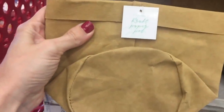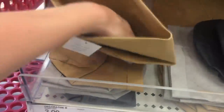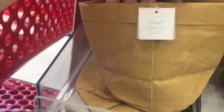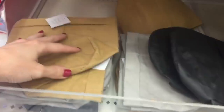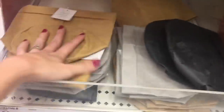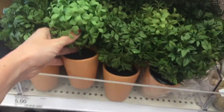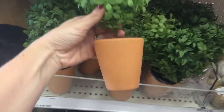All right, down here, what have we got? A craft paper pot. What? For $3? Grab some paper bags, you know what I mean? Make one yourself, I don't understand. Does this actually decompose? That's the real question. That would be interesting. They have different colors. You can make your garden really cute. And then they have this, like, baby topiary. How much is that? Ooh, Lord, $5.